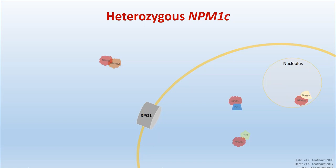In the last few years, there have been some seminal discoveries about partner proteins for NPM1, and mutant NPM1 is able to sequester many of these proteins into the cytoplasm, removing them from their normal and critical localizations within the cell. Some of these include CTCF, which is a chromatin-related protein, PU.1, which is a monocytic transcription factor, and FBXW7, which is a negative regulator of c-MYC. So you might imagine that if the negative regulator of c-MYC is aberrantly cytoplasmically sequestered, there is abnormal expression and maintenance of c-MYC activity within the cell, which could contribute to oncogenesis.